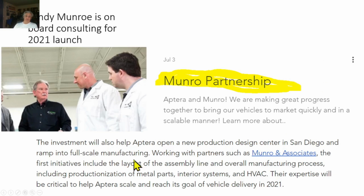Full-scale manufacturing is going to start next year. Munroe and Associates handle the layout of the assembly line, productization, whatever that is, metal parts, HVAC. Anyway, Sandy Munroe was a disciple of Deming, who is a god. I mean, come on. What was Deming? X-bar, R-bar charts? This guy really knows his stuff.